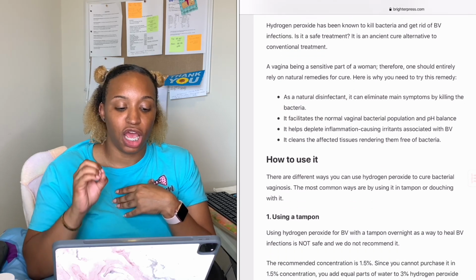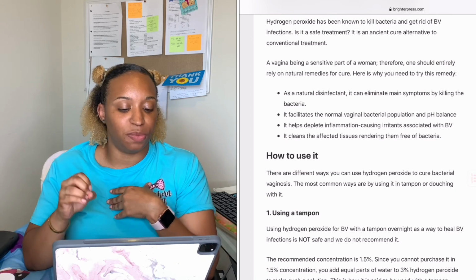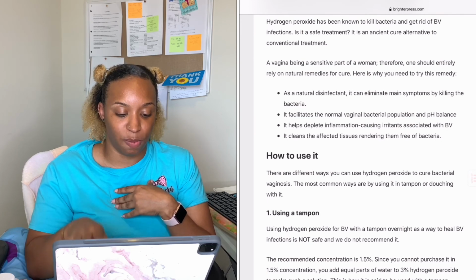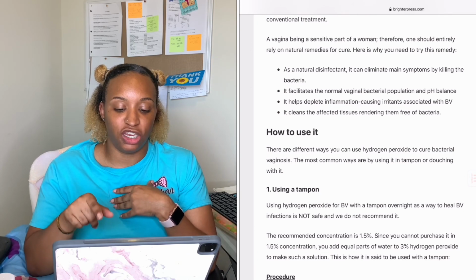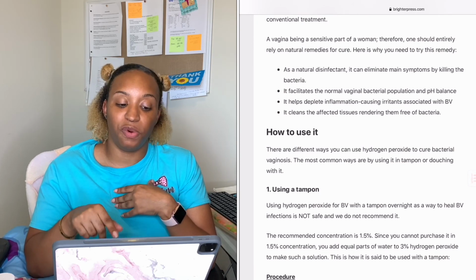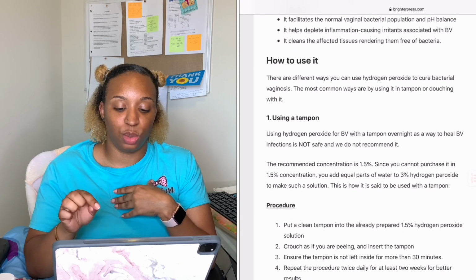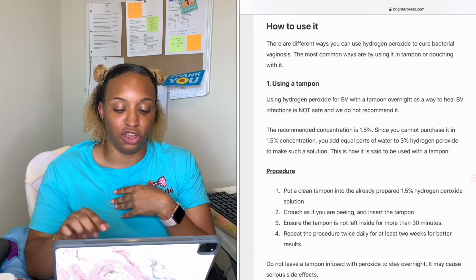How to use? So you can use a tampon with hydrogen peroxide for BV. Using a tampon overnight as a way to heal BV infection is not safe and we do not recommend it. The recommended concentration is 1.5%. Since you cannot purchase it in 1.5% concentration, mix equal parts of water and 3% hydrogen peroxide to make such a solution.